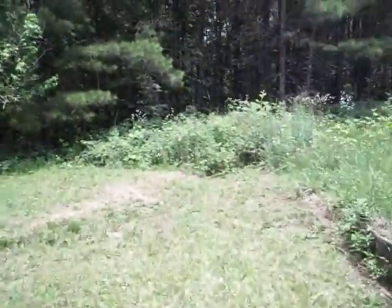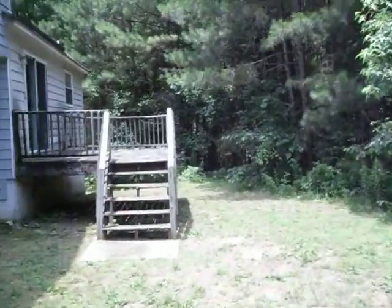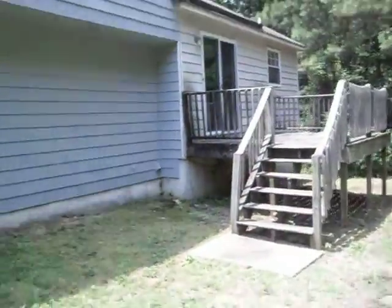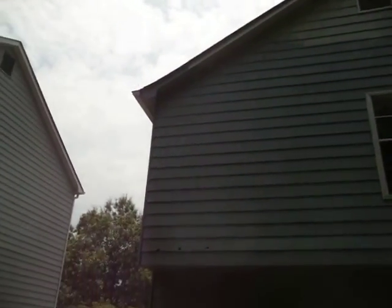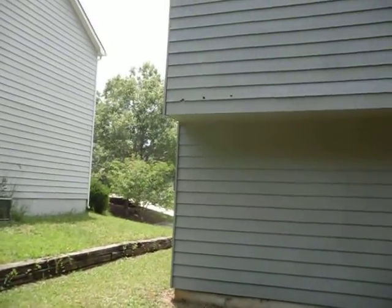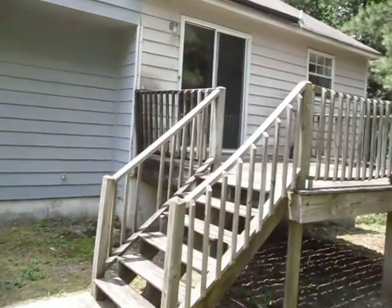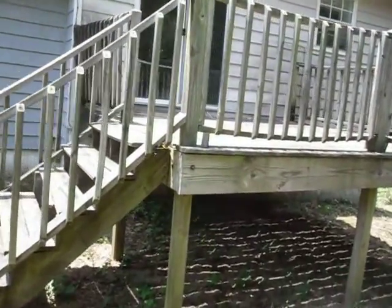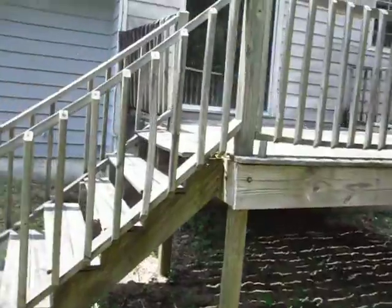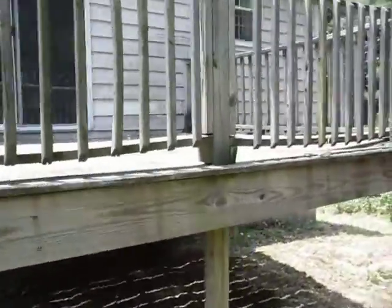Small little backyard, not much going on back here, but you can see here where the house was partially painted and never finished. We've got some holes in the siding here. The deck, the framing for the deck is good, but all of the railings and the deck boards are going to have to be replaced.